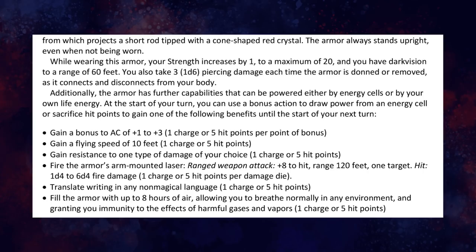Here's where we left off on a question. While wearing this armor, your strength increases by 1 to a maximum of 20. Now, the discussion was that the increase by 1 had its own set of potential complications. It might be better to say your strength increases to a number such as 18 or 19 or even 20. And we left it as an open question.